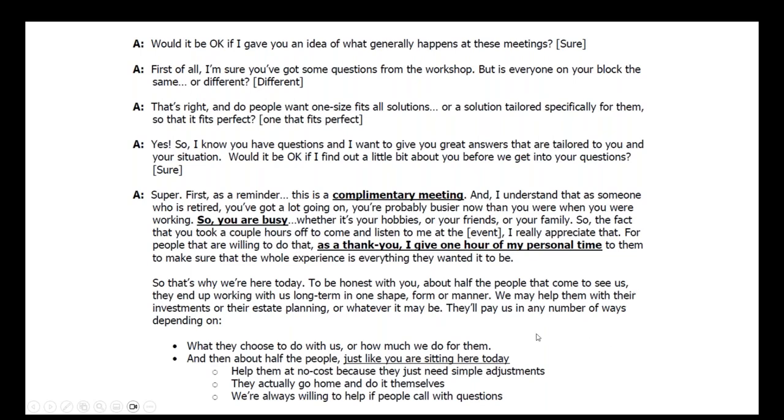If somebody tries to pin me down for how much it's going to cost, what would I say? Well, it depends on what shape, form, or manner I work with you. Is it going to be long-term, short-term? Am I going to do one thing or two things for you? Are we going to work on your estate planning or investment? So until I know more about you, I can't tell you exactly.